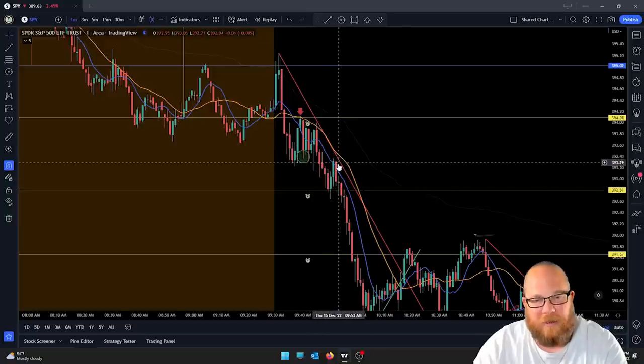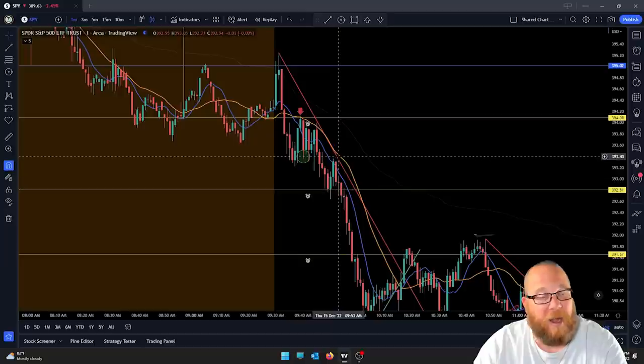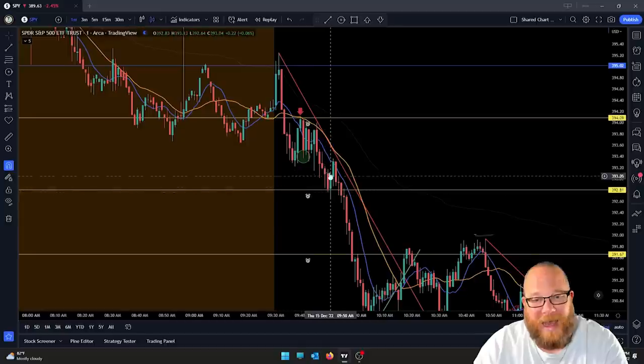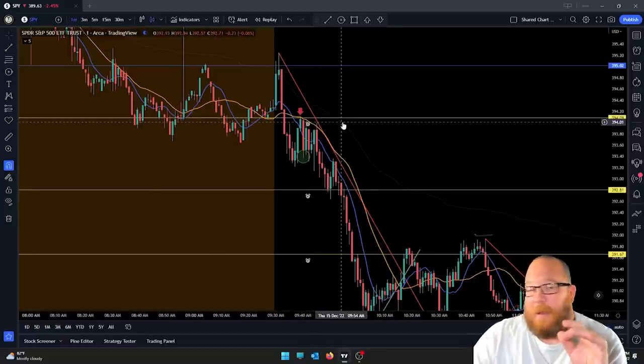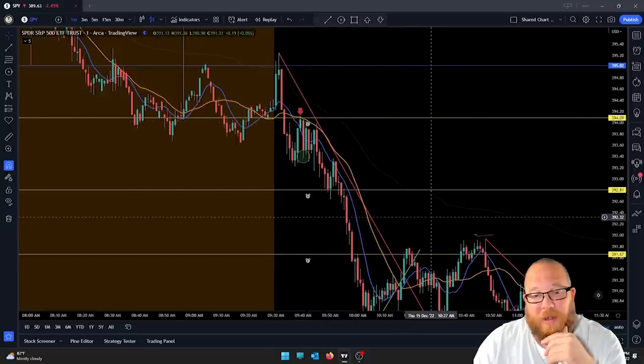Now, you could have taken this, but the move would have only been to this line or to the start of the flag or however you play your flags. I'm very specific about how I play my flags. I also much rather take them at a line of resistance. Okay, that's just me.